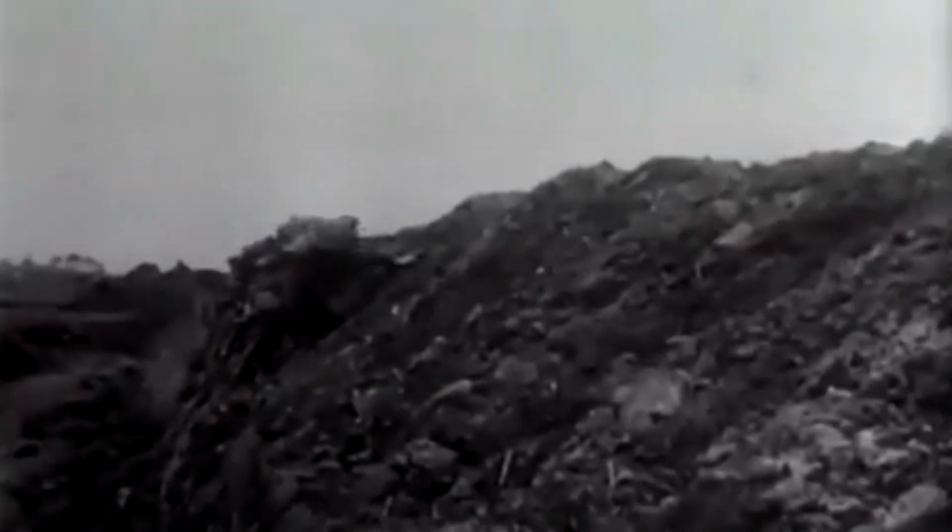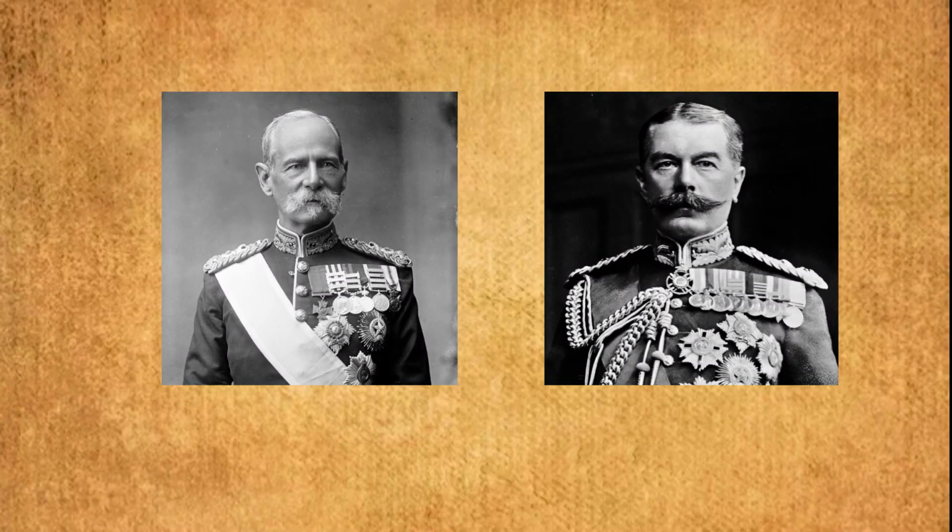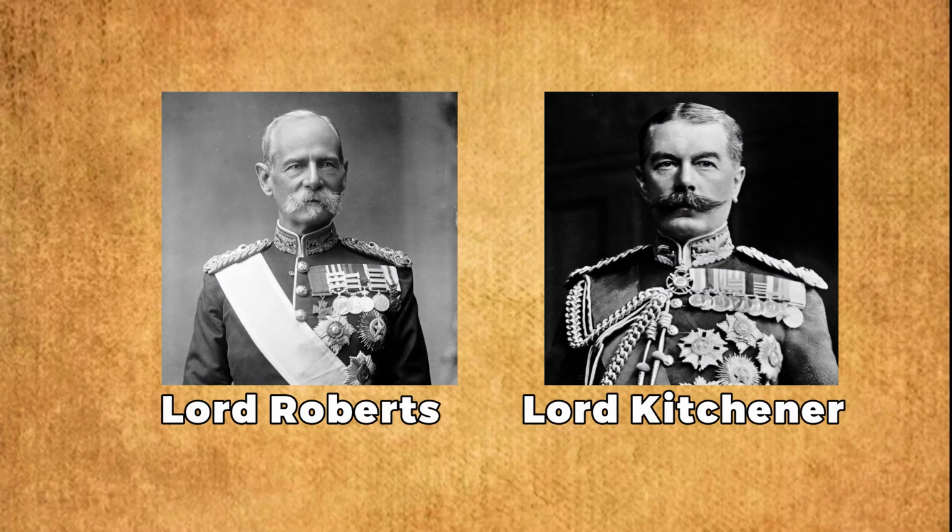The Boers initially gained the upper hand, using their well-honed guerrilla tactics to deliver a series of defeats to British forces. However, the tide began to turn when Britain poured vast resources and manpower into the war effort. Under the leadership of generals like Lord Roberts and Lord Kitchener, the British adopted a scorched earth policy, destroying Boer farms, crops, and infrastructure to deny the guerrillas supplies.